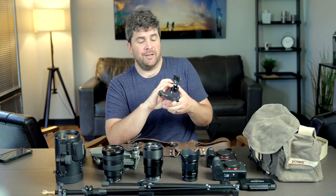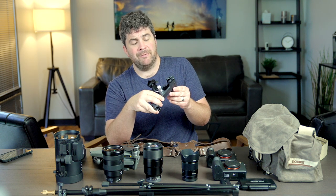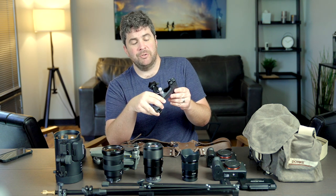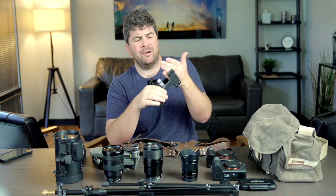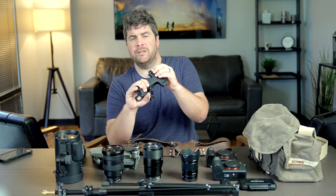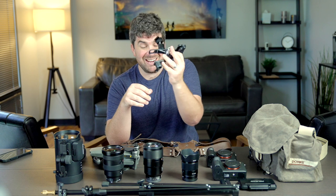This thing is awesome. This thing is manufactured by Impact. It's the CC102 spring clamp. It is super springy. It grips really hard. And it's even got these little rubber bumpers on it, so that you don't damage something that it's gripping. The possibilities with this thing are endless.